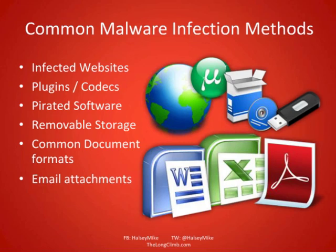Or alternatively, if you use the Adobe Reader, then just keep the automatic updating turned on for that, so that you always have the latest security updates coming through from Adobe, and they release them quite frequently. I mean, I see them once every couple of months. And then there's email attachments, where people will commonly send emails with documents attached to them.